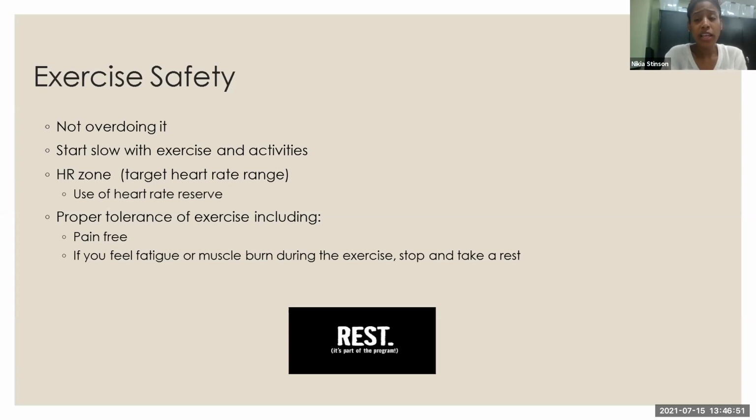The other scale that they use, people might commonly know as the Borg, or the rate of perceived exertion. In general, when they talk about moderate intensity, if you're doing an activity, just like I am talking to you, you should be able to talk and say a sentence and speak to me. If you can't do that, that means you're working too hard, okay? And you have definitely gone into that high intensity, and you need to take a break and come back down.